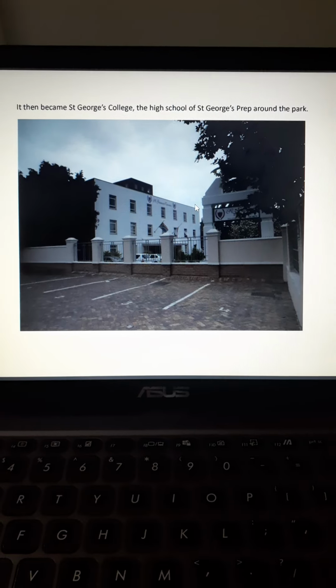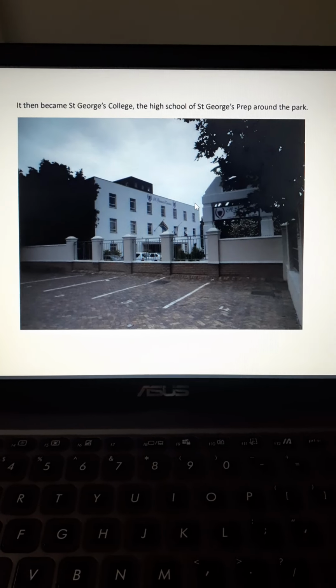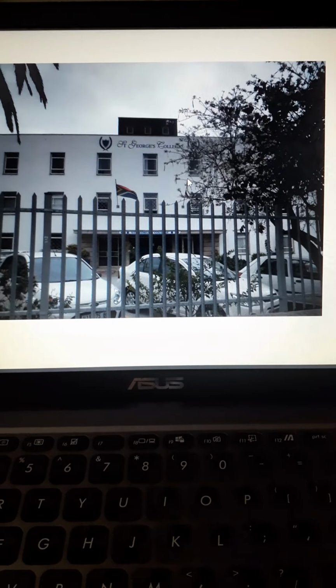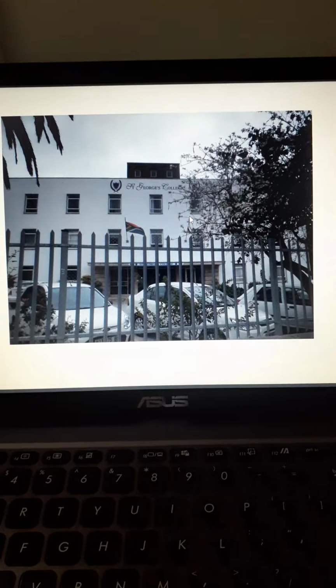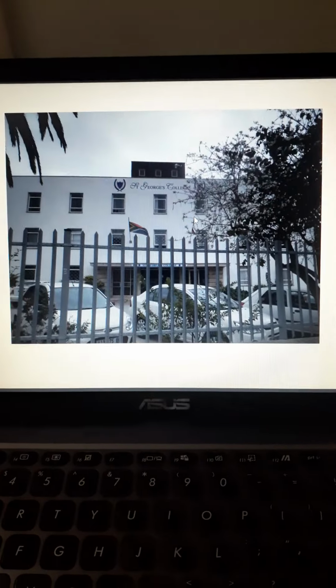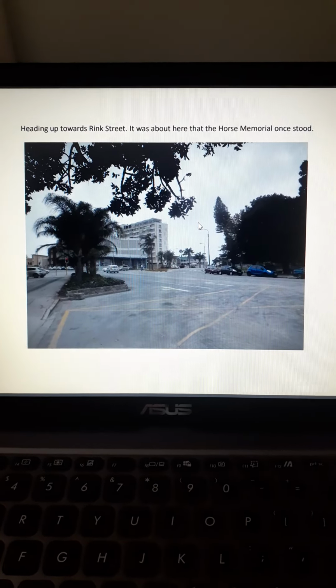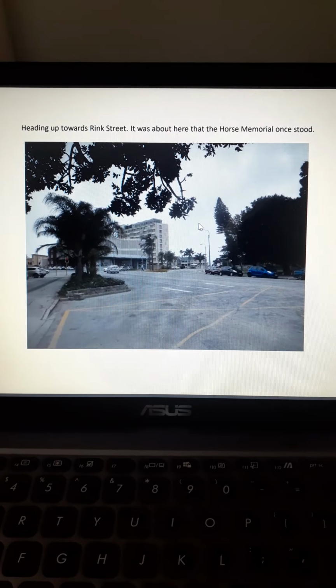Now they also branched out into a high school or college. And this is it, St. George's College. Yeah, I don't know if this survived, if it was viable. But anyway, so we head on towards the intersection with Rink Street.